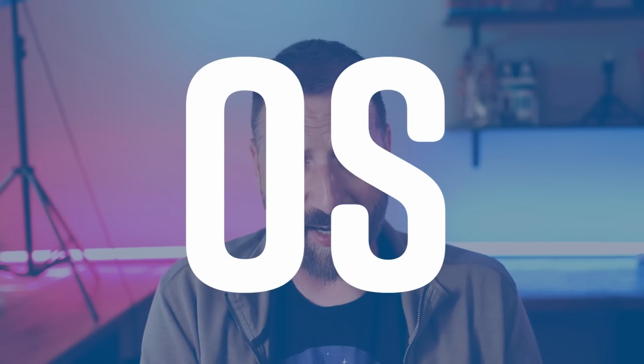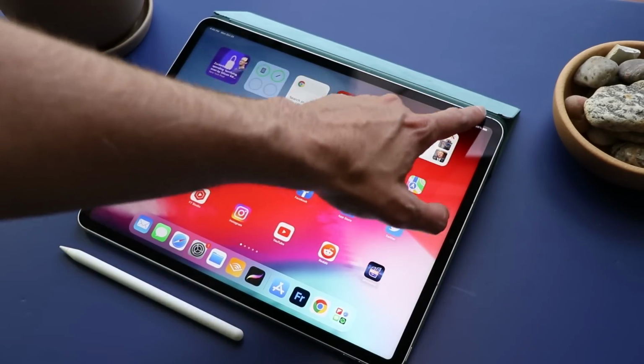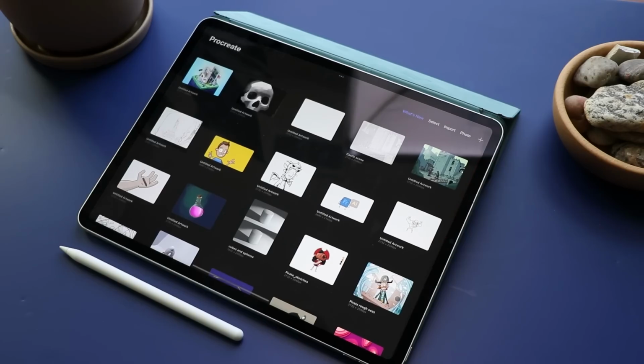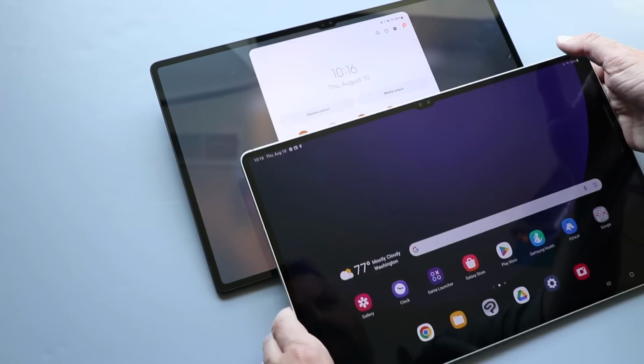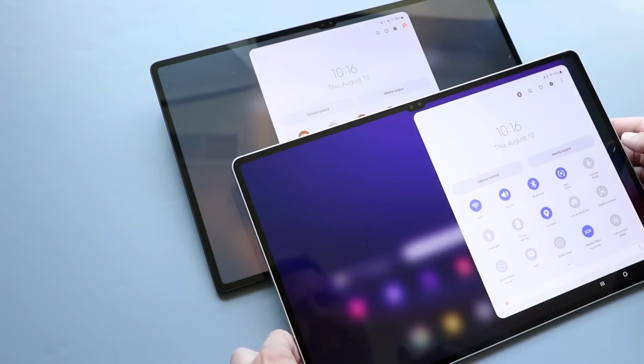Next up, we're talking about operating system. We're taking iPadOS and putting it up against Android. There was a time where iOS just ran circles around Android. It was so much better animated and did so much more, and there were so many more apps. But in the last 5, 6, 7 years, Android has pretty much closed that gap, and they're very, very close together in terms of quality.